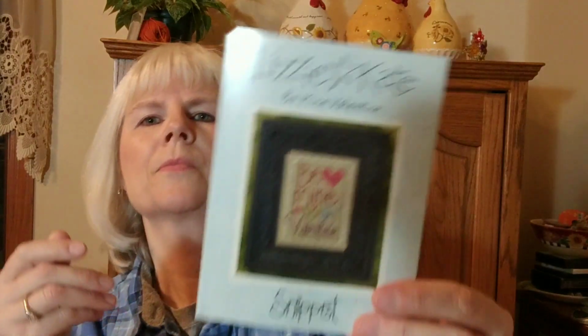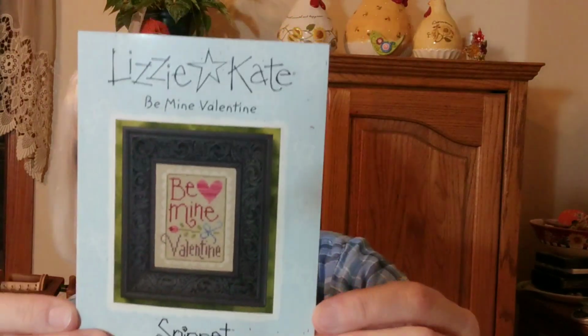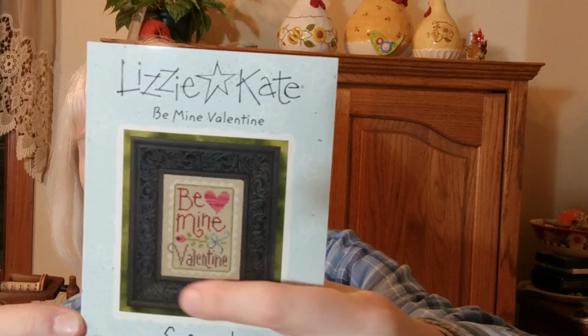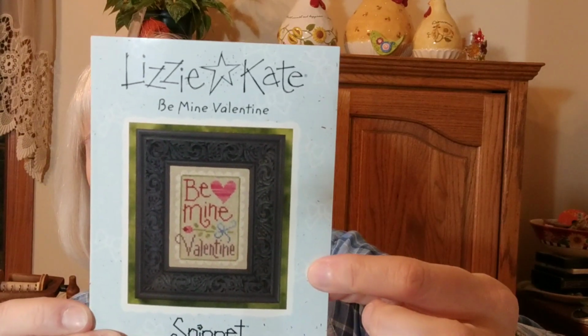So the other one I did is Be Mine Valentine Snippet by Lizzie Kate as well. And this is what that looks like. And it actually has a border around it. I opted to not do that border. Also on 16 count Coffee Tea Dyed Ada.